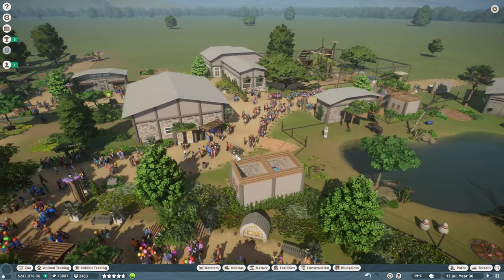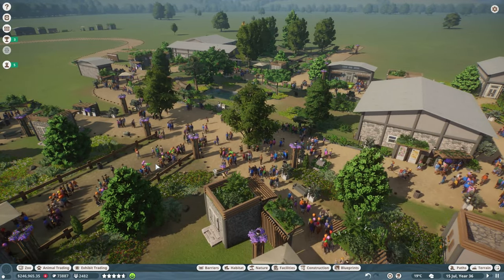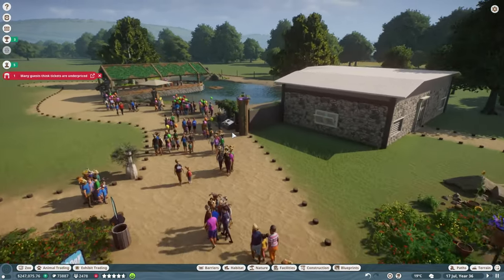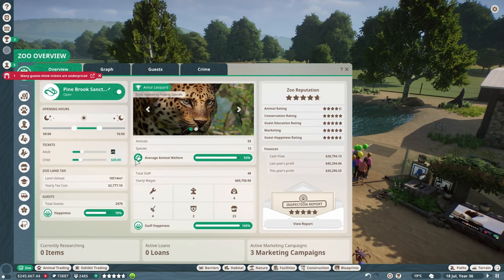So overall, the zoo isn't doing too badly. So let's go and have a little look at this habitat before we put some more staff in. So I put in the African penguins. Oh, I think it's underpriced. Okay, so let's do 30.